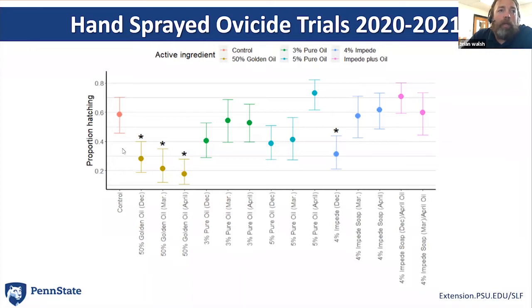And what we see, we have our control rate here, a proportion of eggs hatching, roughly about 60% hatch naturally. The ones with the asterisks here are ones that were statistically different from the control. And we saw that our 4% soap actually was statistically different when it was applied in December. So maybe there's something there, except for the fact that we look at the 4% soap followed by oil in April did worse than the control. So I would say this is a fluke, and if anything, should be reinvestigated, but probably just a little bit of a fluke there.